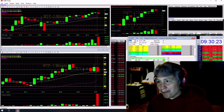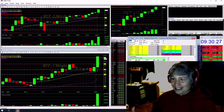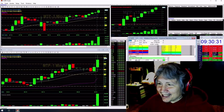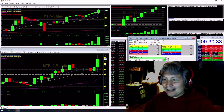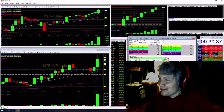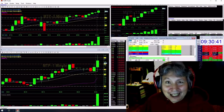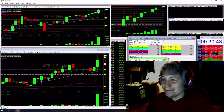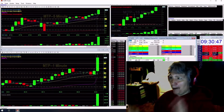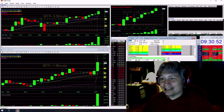Look at that long wick. Boom, boom, boom. It shot up, came straight back down, caught its feet right at $3. Beautiful. I love the time and sales, the level 2. The way this stock moves is nice. Even though it's moving super fast, all the way up to 3.25. What I'm looking for now is a little pullback.